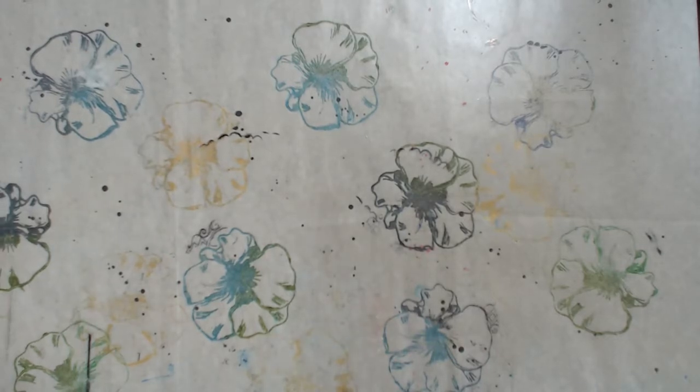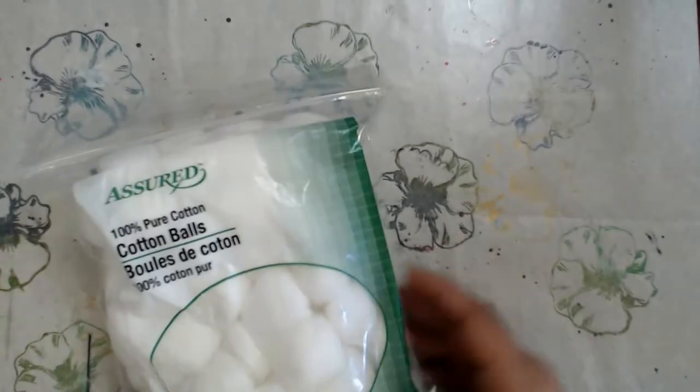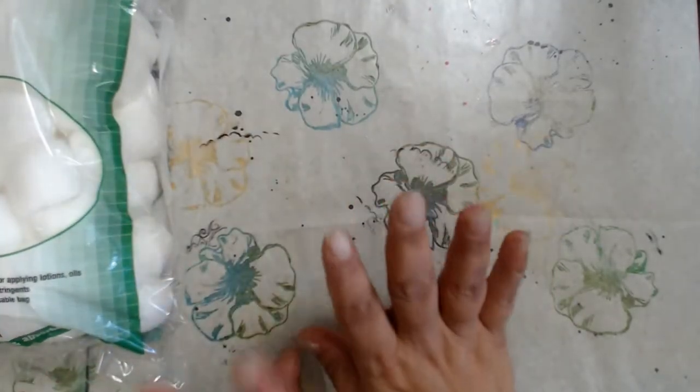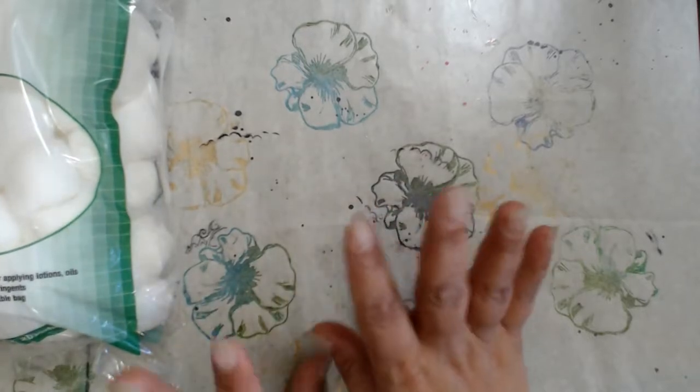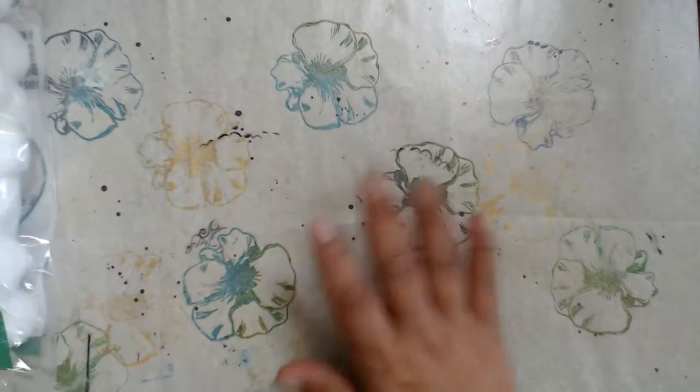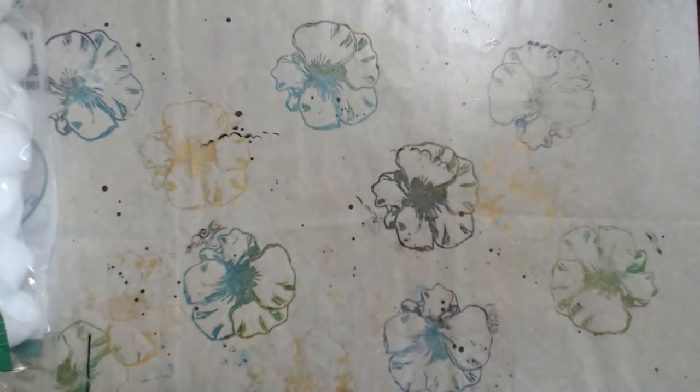So you guys, the first thing that I got here is a bag of cotton balls because I do my own nails. I try anyways, you guys. I'm not a pro at any of this. But I do try to make my own nails and try to keep my hands somewhat decent.